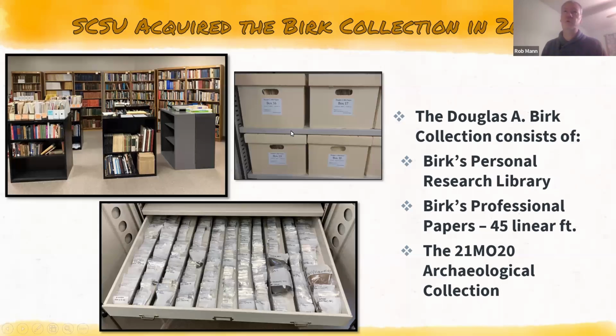So I have two graduate students right now who are working on master's theses with Birk collection materials. And we have had one master's thesis completed already from materials in the Birk collection. Importantly for tonight's talk, the other thing that we have on permanent loan from the Morrison County Historical Society is the 21 MO20 Archaeological Collection, which you see down here, one drawer of the materials from that collection in our new curation facility and new curation cabinets.